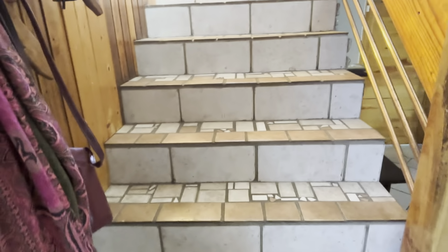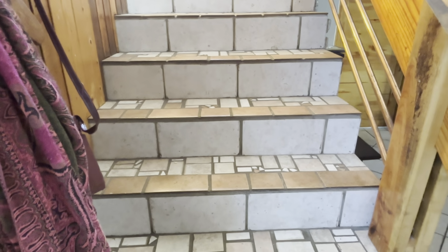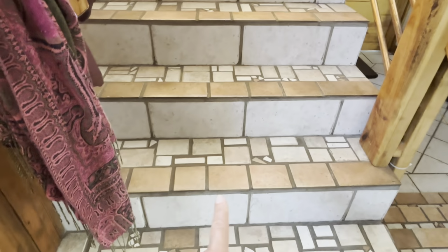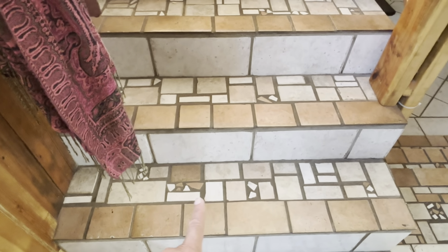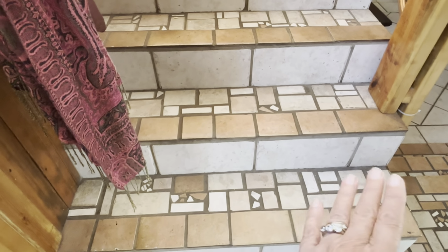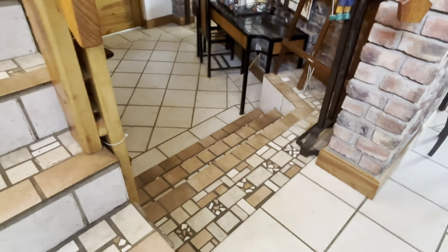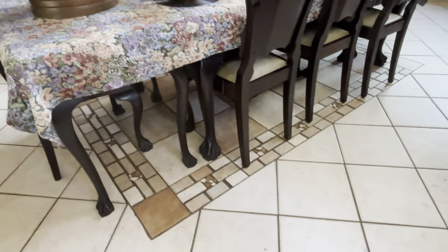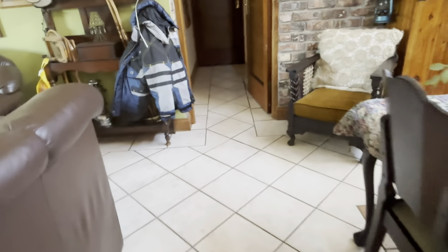So funny, my husband is a perfectionist. He's an engineer, and he could not do this. He just couldn't do it. Because you don't have a plan, you just put them down, and he just couldn't do it. So I did it. And he just cut it, and I did the tiling. It was fantastic. Oh, it was funny.